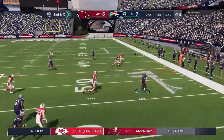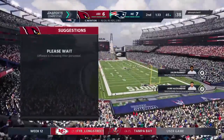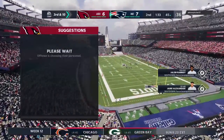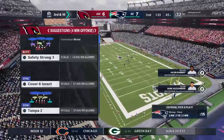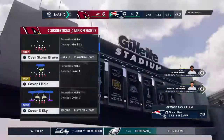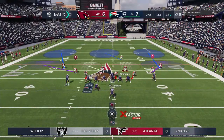Second and 10, Newton again. And his throw's going to be incomplete. And that throw behind his man, he missed him, incomplete. Brings up a third down and 10 yards to go. So now third and 10, a big play to start the drive, but nothing since.